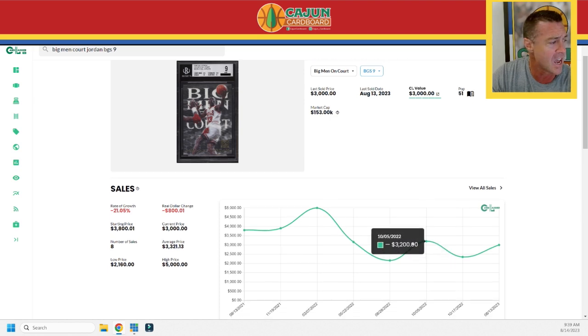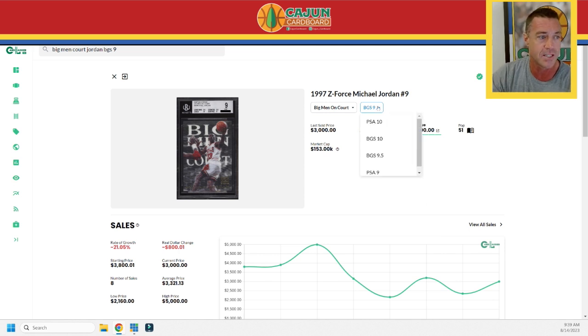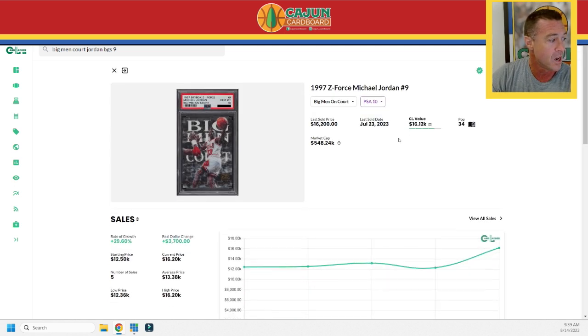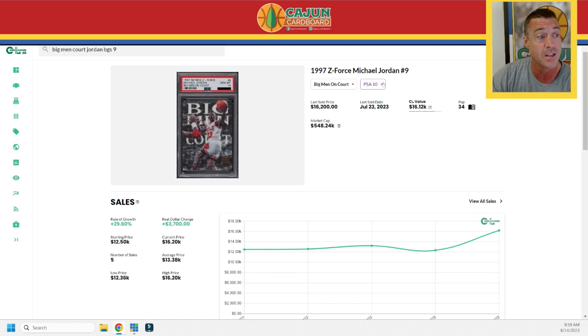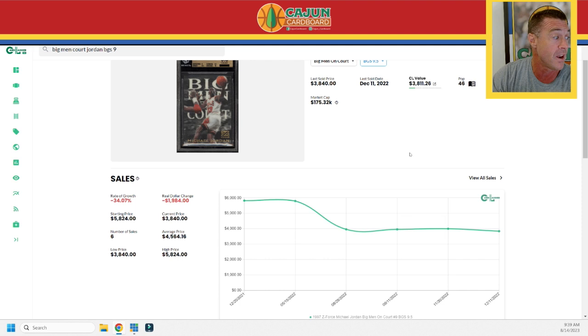This BGS 9 is down 21%. So like I was saying, not all Jordan cards in all grades are up over the last 2 years. That is a fallacy. That is a misnomer. The PSA 10 is up 30%. The BGS 9 is down. The BGS 9.5 is down the worst, down 34%.